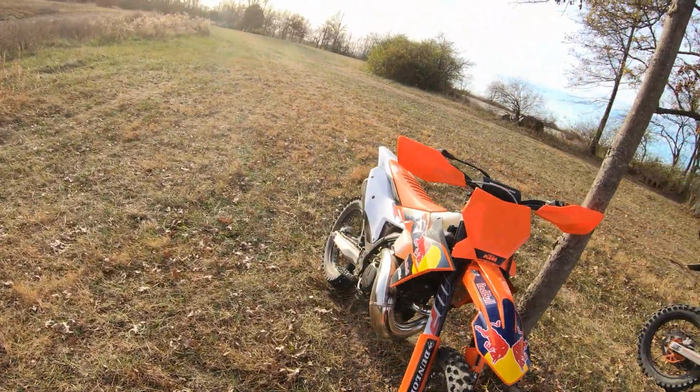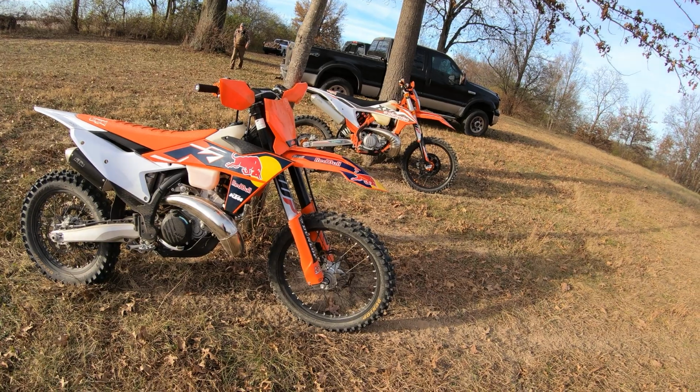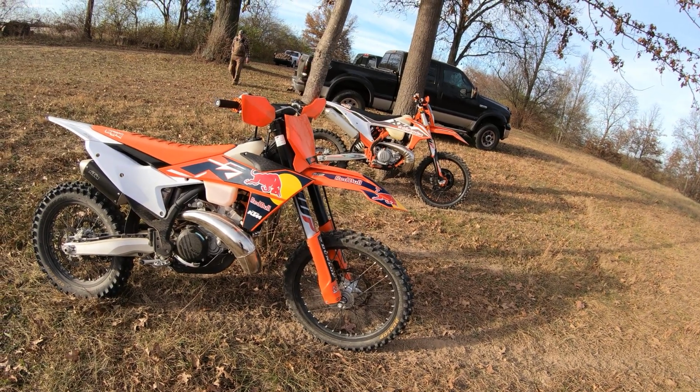This bike, man, it's just so powerful, so linear, so easy to control. It's really got my attention. So, two big thumbs up.